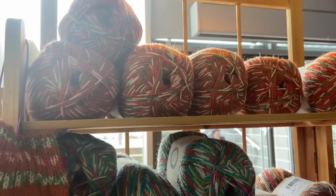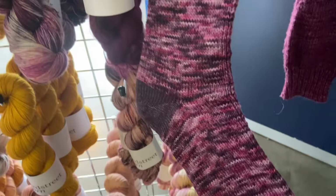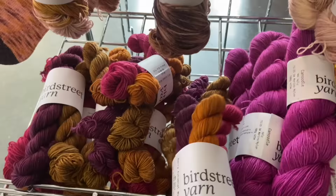It was lovely to see John and Claire of Bird Street Yarns here, all the way from Bristol. They run Bird Street Yarns together, with John doing most of the dyeing, I think, and their yarn is so beautiful. They have a real colour palette that you can just tell it's by them when you see it. And this gorgeous autumnal bouquet of minis.